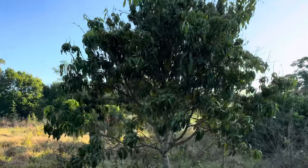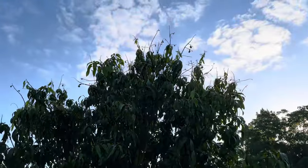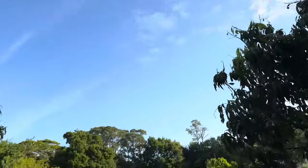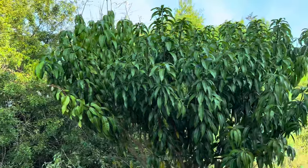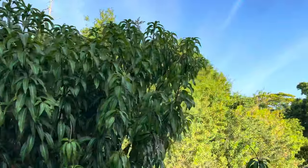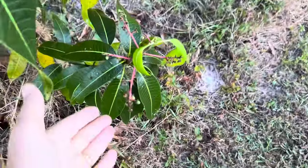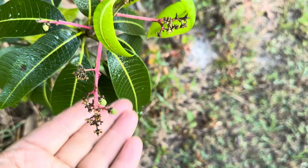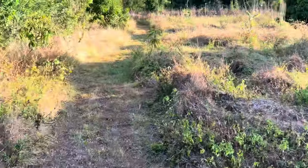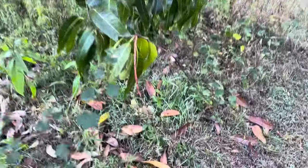Here's a huge Valencia pride tree that had a lot of fruit on it, and it still does. I could see it up there. It's just hard to see at this angle. This Valencia pride tree has a lot on that side, but not on this side. But it has some on this side, and it's blooming now. This is a tree that froze that I re-added to the list. Valencia pride, because it has a Valencia pride fruit on it now. So here's those little mangoes on this Valencia pride.